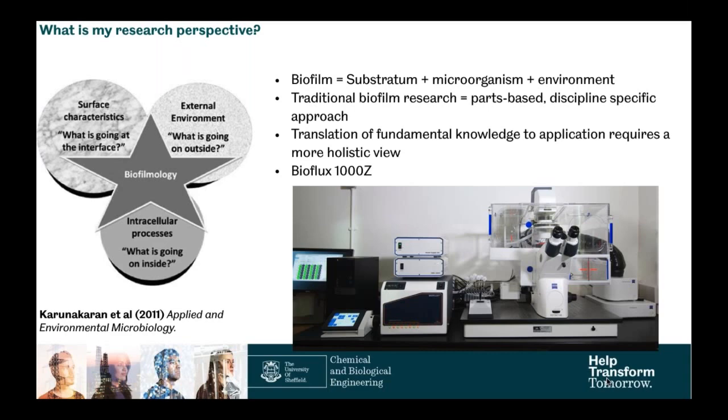So we are using this to look at all of these three aspects, looking at different surfaces, looking at how the different environmental conditions influence the biofilms, but also the real-time imaging capability offered by BioFlux allows us to study sort of intracellular processes in situ within the biofilm. So with the ability to create custom surfaces that Fluxion Bio is now offering, it makes this 1000Z really useful to us within Scarab.